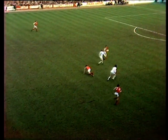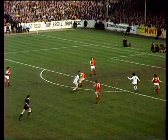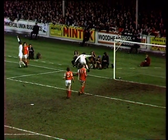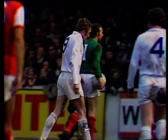Straight down towards Lorimer. That back header taken by Jones. Jones controlling it well. Trying to get in for a shot. There's a shot! Wilson past the post. No, it's not been out of play. Rice puts it behind. It was behind. And again, the Arsenal defence in all sorts of trouble as Mick Jones teed up the shot, and Bob Wilson was really stretching.